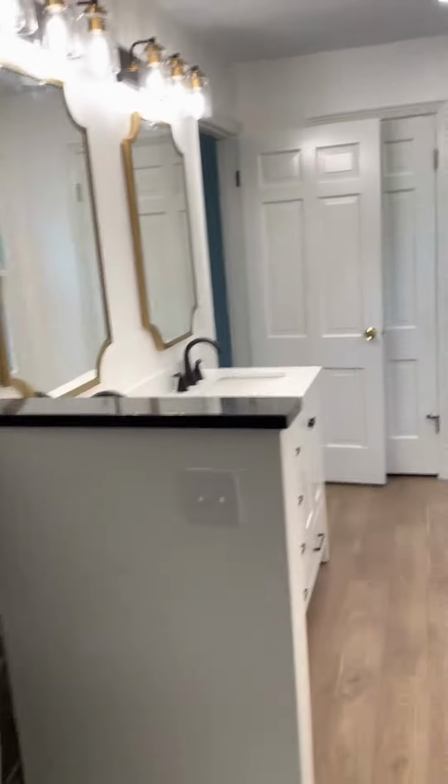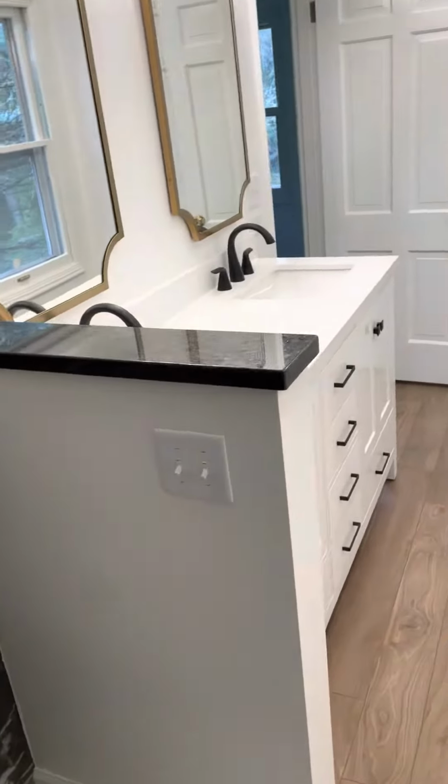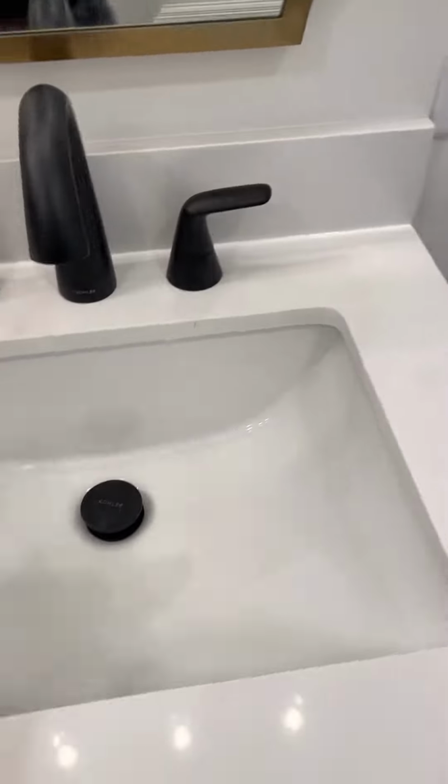Now, I wish I could take credit for all the nice tile and the finishes on here. That's not me. I did the faucets, toilets, the shower heads, all that good stuff. You guys know what I'm responsible for.